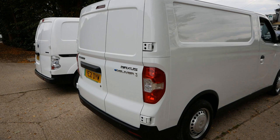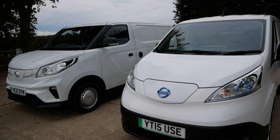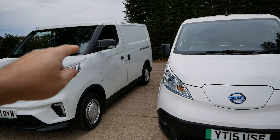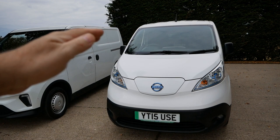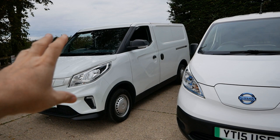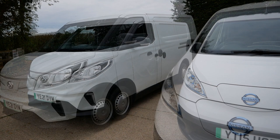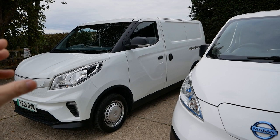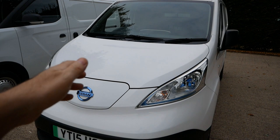In terms of pricing, they're all about the same. The ENV200 is only available with one battery size. Obviously this has got two battery sizes. The price of this, depending on specs, sits about halfway between these two, but obviously this is available in different trim levels, so the price can go up if you put all the extras and things on it, whereas that's basically available in one trim with only those minimal options, as I said. The Maxus new is about 26 for the smaller battery and 30 for the bigger battery. It does depend on the grants at the time, because the grants do keep changing, and this sits somewhere between the two, but can go higher if you get the top trim levels.